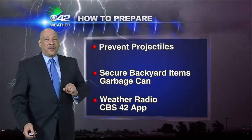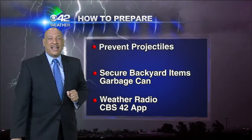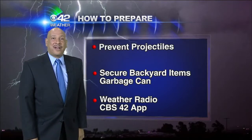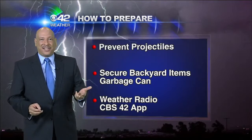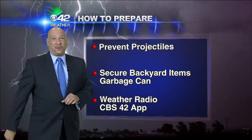Don't forget, get that weather radio, make sure the batteries are fresh, make sure it's programmed and ready, and also download the CBS 42 app. These storms are going to hit at night while you're sleeping, so you just want to have some way to make yourself aware that the storms are rolling through.